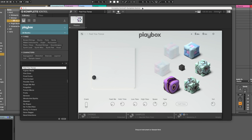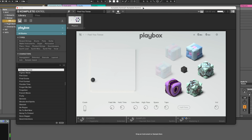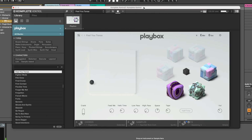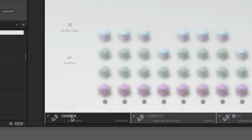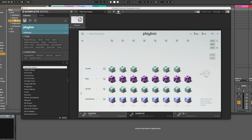This is Playbox. And here's an important tip. Don't just stick with the presets because it's so easy to create something brand new by rolling the dice. So I've loaded up this one preset. Playbox loads chord progressions and samples that complement each other, and you can play these progressions, these chords, with just one finger.